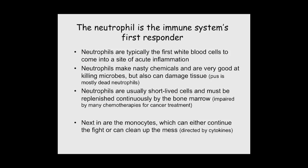And if you get an infection, you probably notice you get some pus, and a lot of that is due to the dead neutrophils that come in there. So the neutrophils make nasty chemicals. They're very short-lived cells. Because they make these nasty chemicals, it's not good for their own health, but they come in and they fight the infection. And because they don't live very long, they need to be continually replenished from our bone marrow.